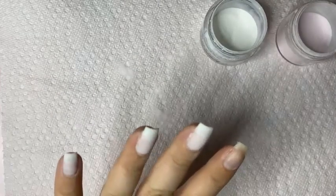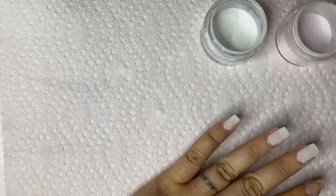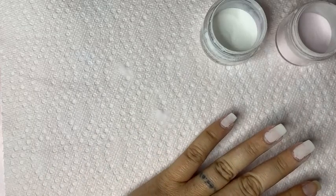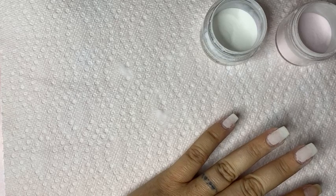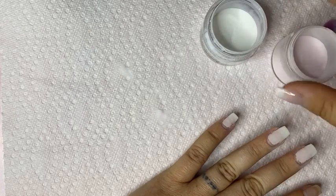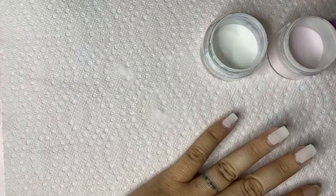Ombre is a little bit messy. I don't keep a dump jar like a lot of you guys do. So if you are like me and you're a little bit messy, just do it on a paper towel or create a little dump jar and see what your colors make as you tap them all off. But just don't tap them into your main colors here or else they'll end up mixing and they won't be pure anymore.